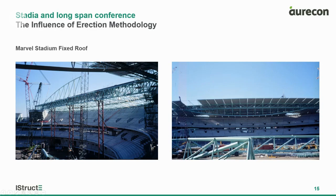The same sort of approach was used on the eastern side, which is this image on the right-hand side there. And that's a truss that spans 150 metres and supports some secondary trusses that span up to 50 metres. So due to the cantilever leading edge on that, that 150 metre spanning truss has a load width of almost 40 metres.